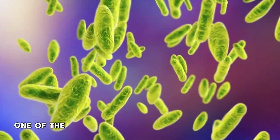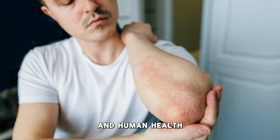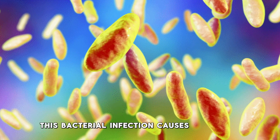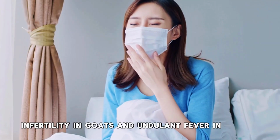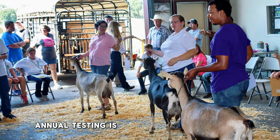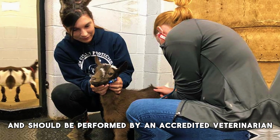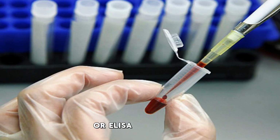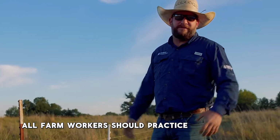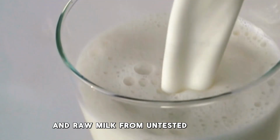Brucellosis represents one of the most serious threats to both goat herds and human health. This bacterial infection causes abortions, infertility in goats, and undulant fever in humans. Annual testing is mandatory in most states and should be performed by an accredited veterinarian using either the serum agglutination test or an ELISA blood test. Beyond formal testing, all farm workers should practice strict hygiene when handling birthing materials and raw milk from untested animals.